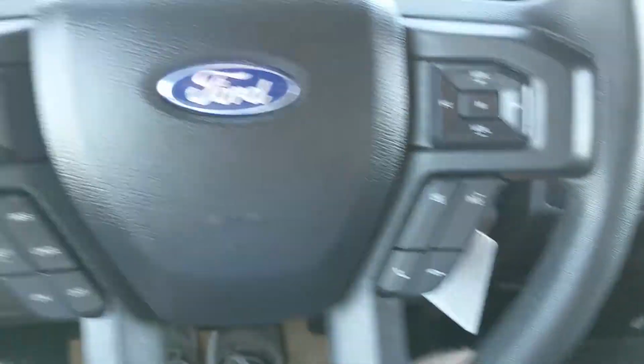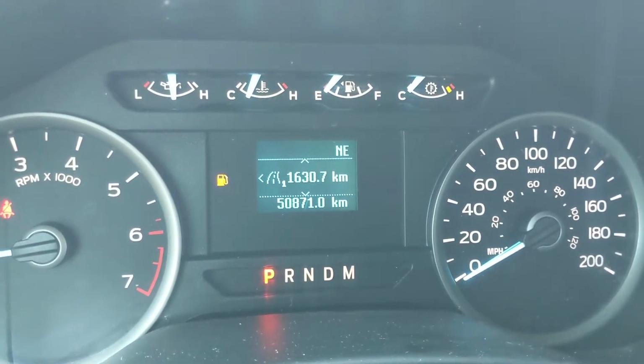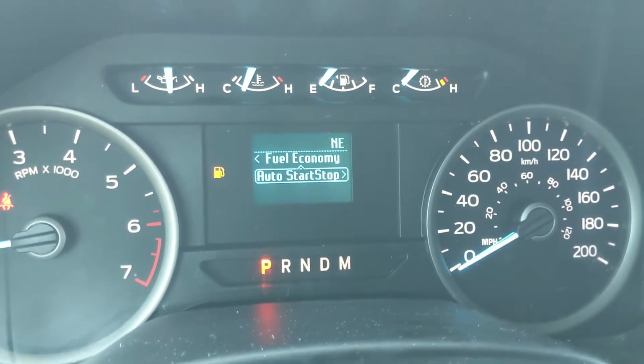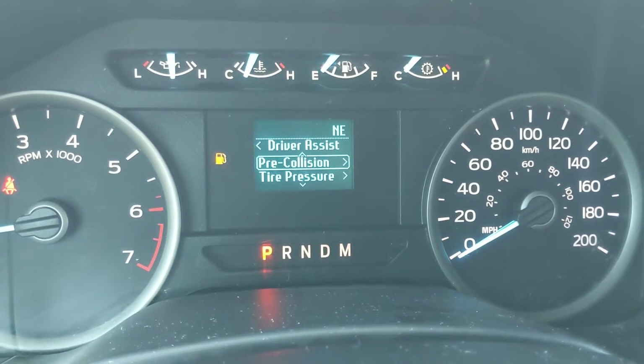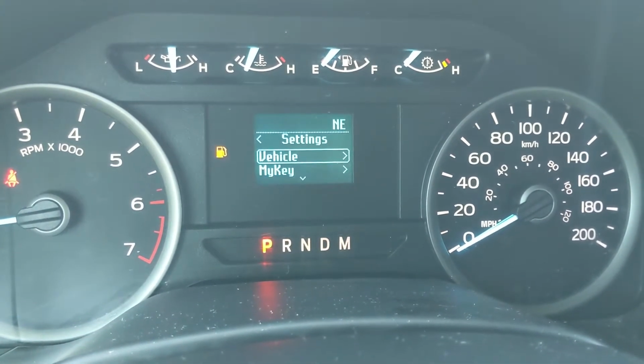And moving down to the steering wheel, on the right hand side you have your hands-free phone and radio controls, and on the left you have your cruise controls with your controls for your center info screen here, where you can look at your trip 1 and 2 information, your fuel economy, and your driver assistance features, and then settings for your screen and some other features around your vehicle.